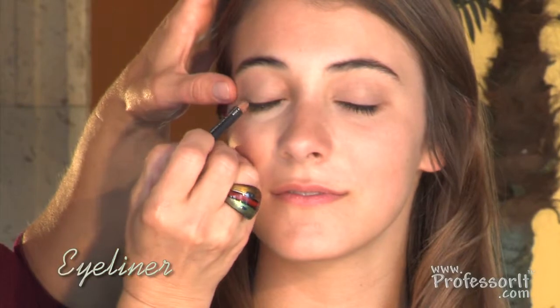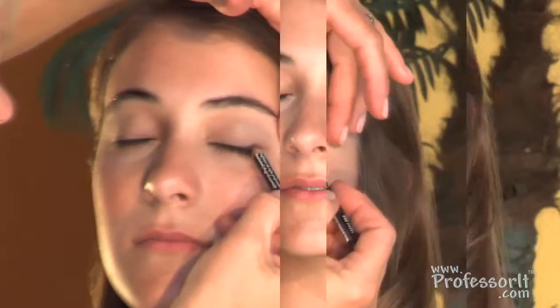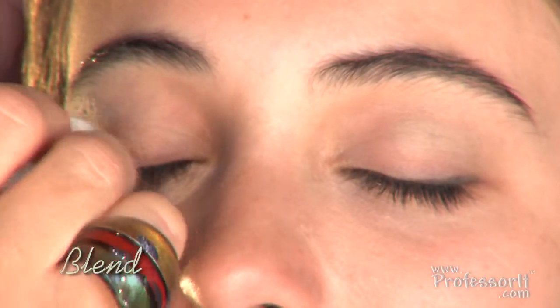So what she can do, because she's 16, almost 17, she can do a teeny bit of eyeliner. Not too much, but a little bit. So what we'll do here is just basically go right along the eye, right there. You know, it's still going to be very, very clean, but not too much. Great. And once again, the most important thing is to blend, blend, blend. So you shouldn't see where the makeup begins or ends. So you've got to blend even the eyeliner.